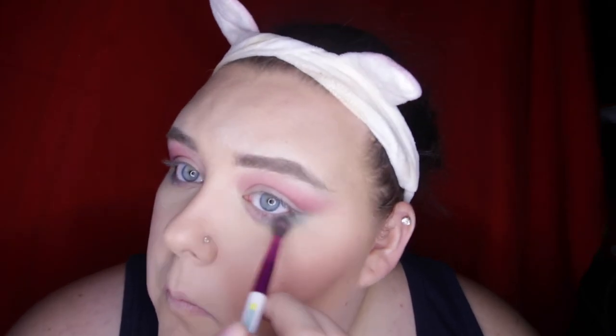I really like that. I love doing eyeshadow under the eye because it kind of makes it a little more like, people are going to pay attention when they see it because it's a different type of look and it makes it a little more dramatic also, and I kind of like that. I like that a lot.